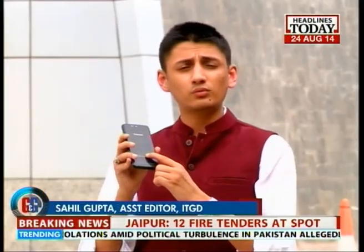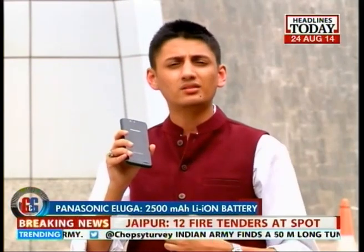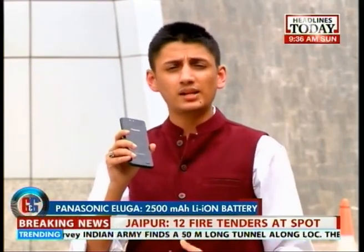On the back, it has got a 2500 mAh battery. It's not removable because it has a unibody design, but in general usage, one can easily last a day and not have any issues.